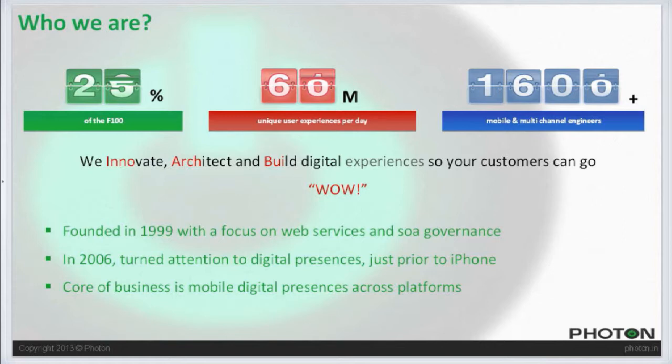The company was founded in 1999 with a core focus on a very high-tech back-end technology suite that had very little to do with front-end digital experiences, and was spun out in 2006 as an SOA governance play to a company called WebMethod, which was subsequently purchased by Software AG. So that product has reached a Gartner Magic Quadrant in terms of this back-end SOA governance space.